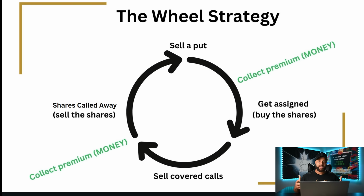And you know, the wheel strategy is one of the main option strategies that people with multiple 7-figure accounts use. Okay, they typically either use mainly the wheel strategy or LEAPS or a combination of both. And while I use both, I typically like the wheel strategy a little bit more because it gives you a huge margin of error. And here's what I mean.